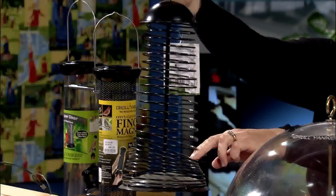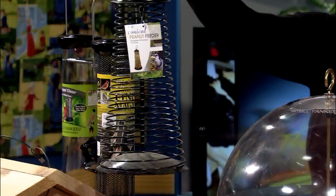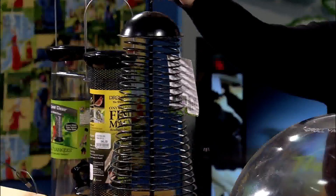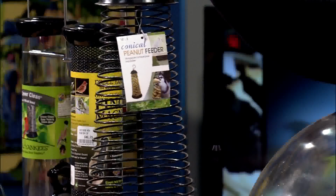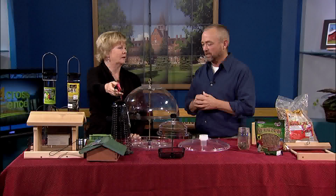Yeah. I'd be curious on this one. I haven't seen it in action. I'd be curious how much waste it might be and how much work it might be for the birds. But I think if you stick with the whole peanuts, you're in pretty good shape. In the shell. In the shell. Yeah. Okay. I would think other peanuts would fall right through that.